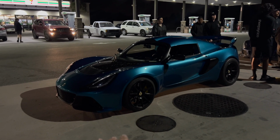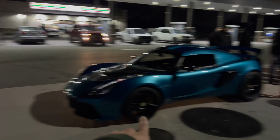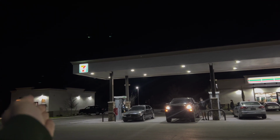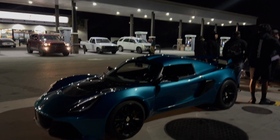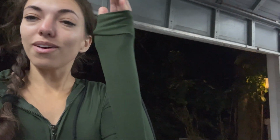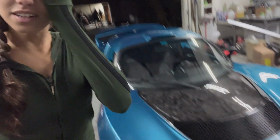Surprisingly, the car actually made it all the way out here safely. So we already moved from one meet location to, of course, the iconic Orsa sign, 7-Eleven. But it looks like the meet is mostly broken up, which makes sense because it's like 2 a.m. now. All right, it's about 5 a.m. We have all made it home safely from Orlando.